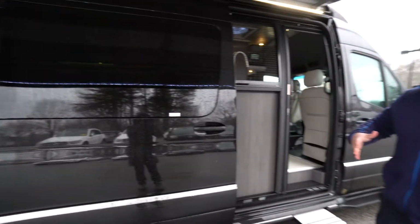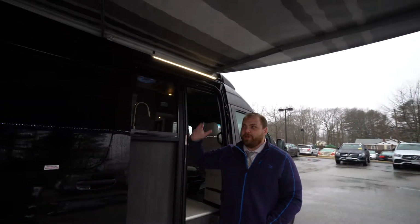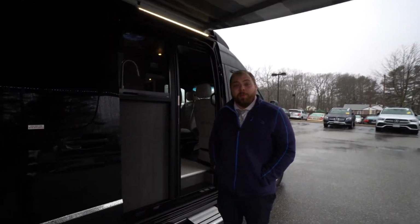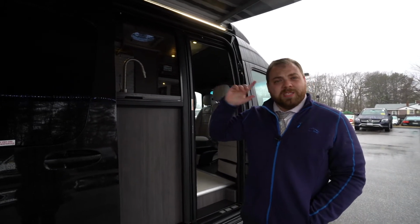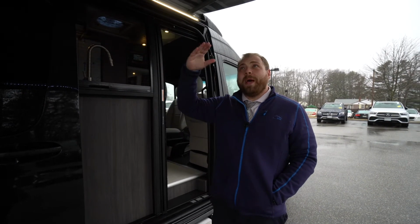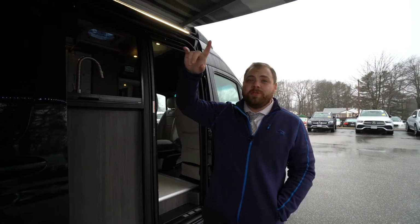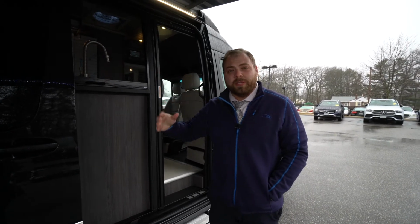So starting on the outside right here, as you can see, we have our awning open. It's kind of a rainy day, so I figured it might be a good time to open that. Really cool thing about the awning, it is seismic sensing, so if it does get too windy out here, if it bounces too much, if these arms here bounce a little bit too much, it will actually pull itself in so it doesn't get damaged.